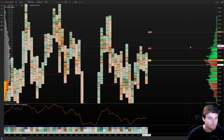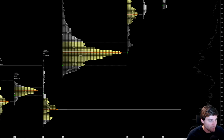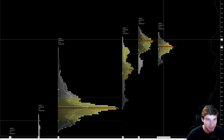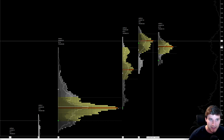But yeah, that weekly point of control is 7,360, and I have a weekly chart here as well. That's coming in at 7,300 on the TPO. But until that resistance gets claimed, I would be slightly careful. So you can see the previous day value, that's what I was looking at, 7,360.